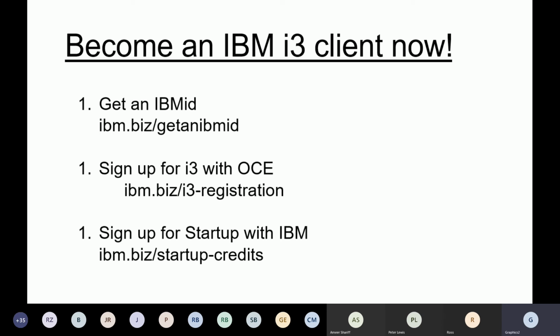Getting an IBM ID will take you 2 minutes. The registration with OCE takes 5 minutes at the most. And then there's another form to fill out with the startup with IBM. Like I said, that's another 5 minutes. So, really, if you're fast, you can probably get this all done in 15 minutes.